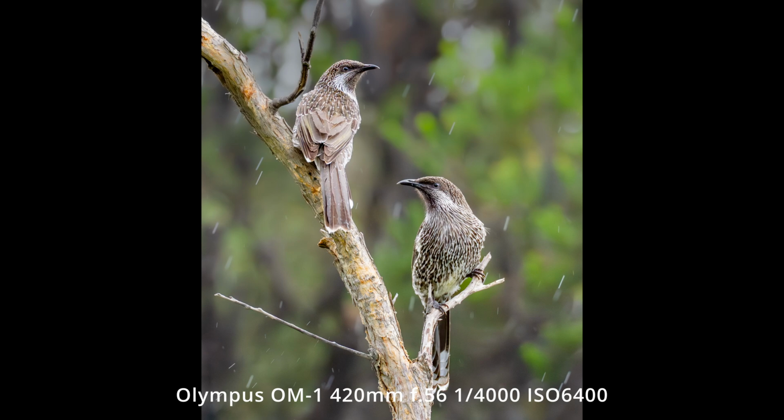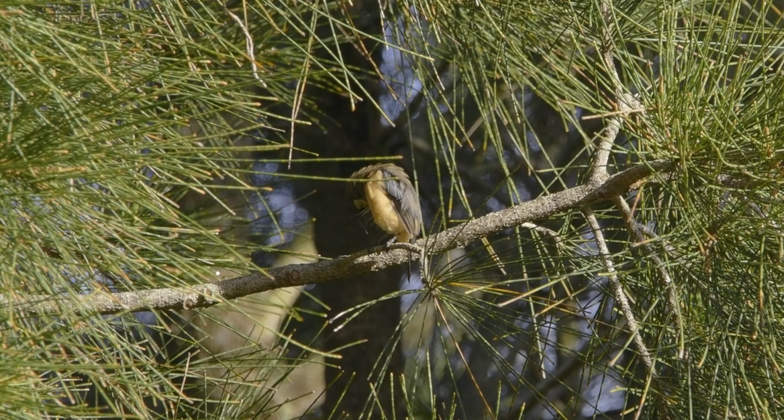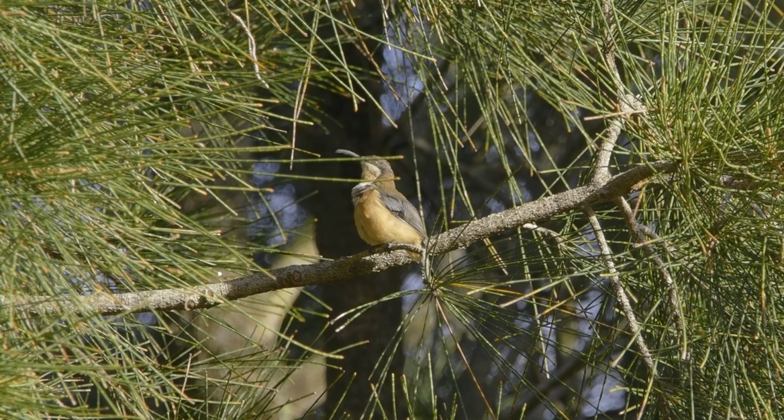And on this particular day, as I was moving through the moors, I came across an eastern spinebill, just enjoying the sun as it came out just briefly during the day.